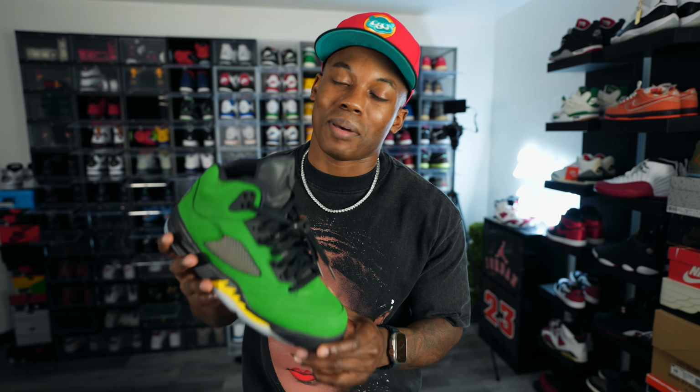And I remember the hype for these like it was yesterday, bro. People was going crazy for them, and now everybody forgot about them. That's how it comes. The hype comes and goes in the sneaker community. But I remember we got these back in 2020 or 2019, one of the two, and I was all over them, bro. I had to get 2 pair of these things.